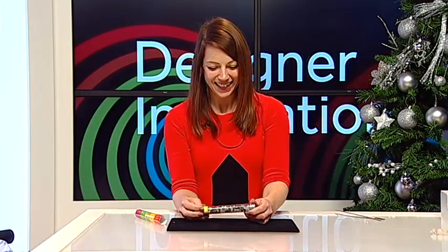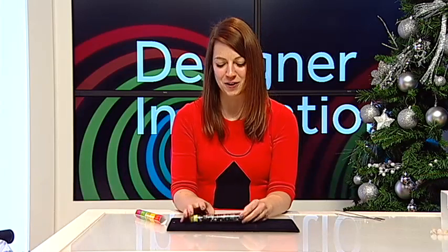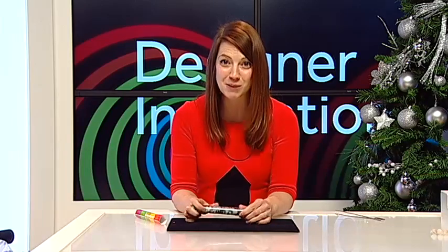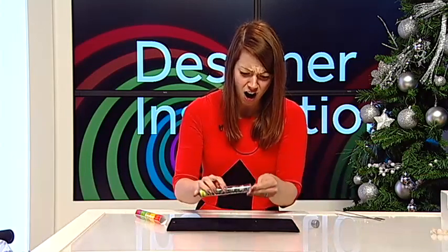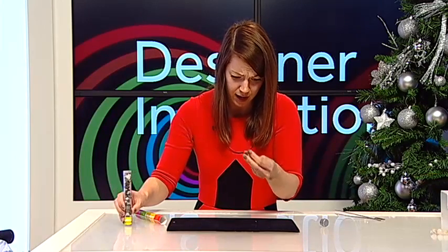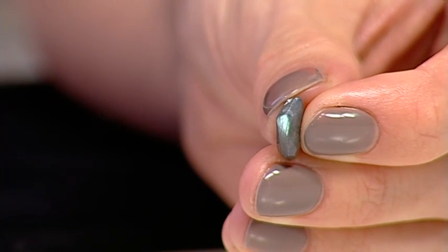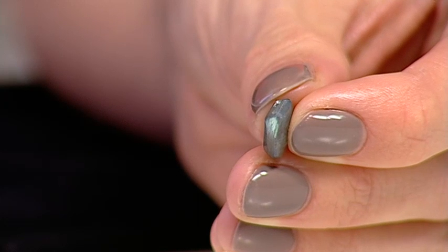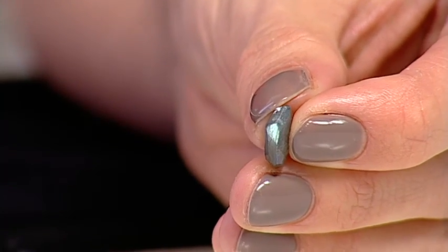Oh, this is your labradorite and your rainbow moonstone. Labradorite and rainbow moonstone. Okay, look, just the first one I pick out. Incredible. Look at the schiller. Look at that. Gorgeous, gorgeous. Stunning.